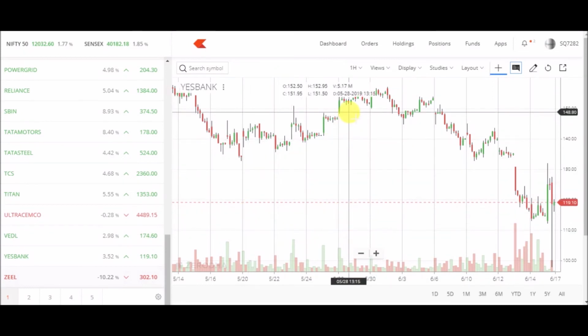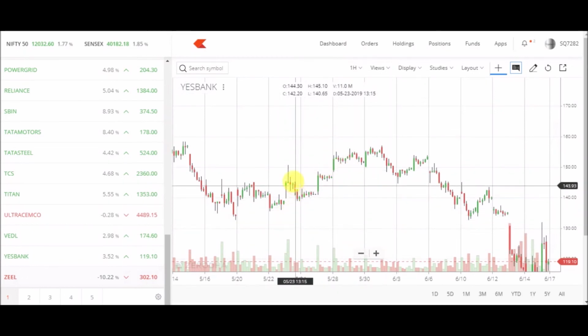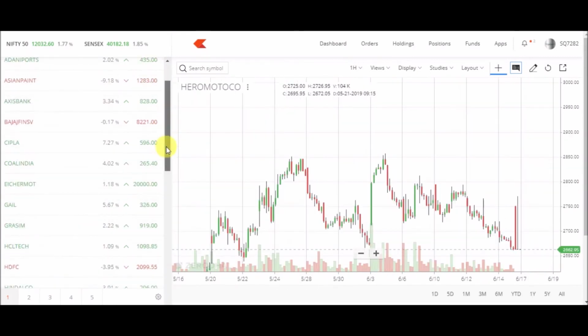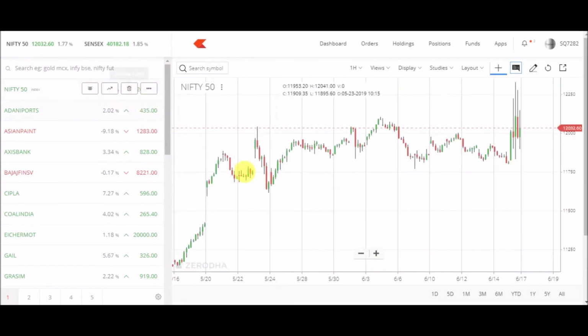Here also you can see this is a gap up example. The stock was gapped up. So you find very good examples. Here also you can see the stock was gapped up and you book your 0.3%. So let's see the last example for Nifty 50.